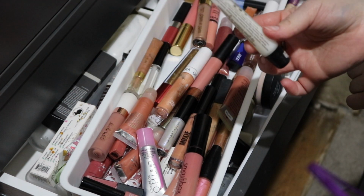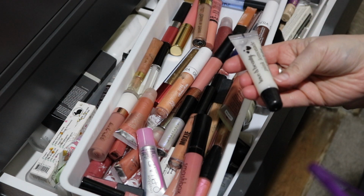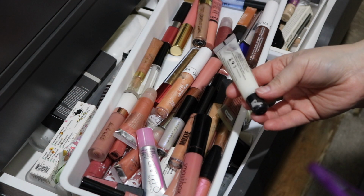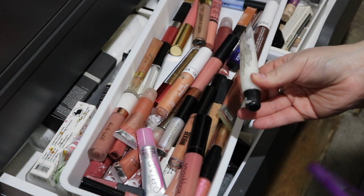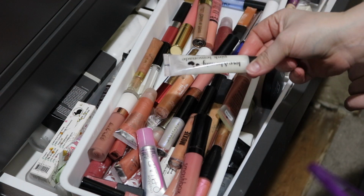Alright, this one, ooh, I'm also going to declutter it. It looks gross. This is a pink lemonade lip gloss from the Forever 21 Love and Beauty brand. Just not the biggest fan of this. It looks weird on the lips. It doesn't smell like pink lemonade. It never has. I just need to say goodbye to it already.